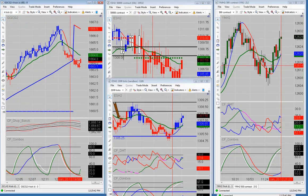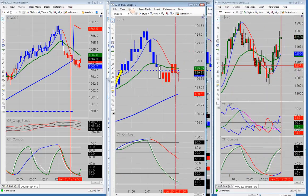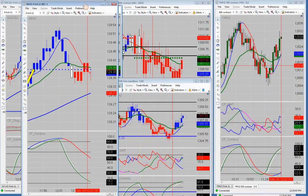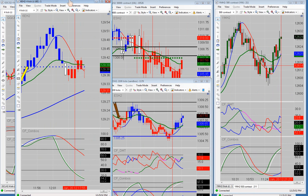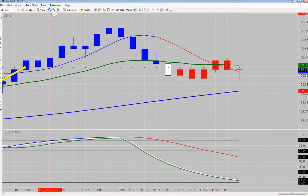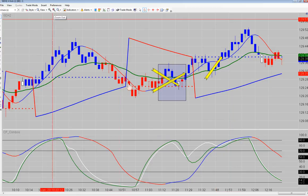This stuff is out there in the workshop somewhere. I know we went over this in the workshop a while back. You know, I think I used to use a 6-tick range with the 6E instead of a 4-tick range, but I'm going to show it to you on a 4-tick range right here. Okay. Now the setup in here is pretty much the same.